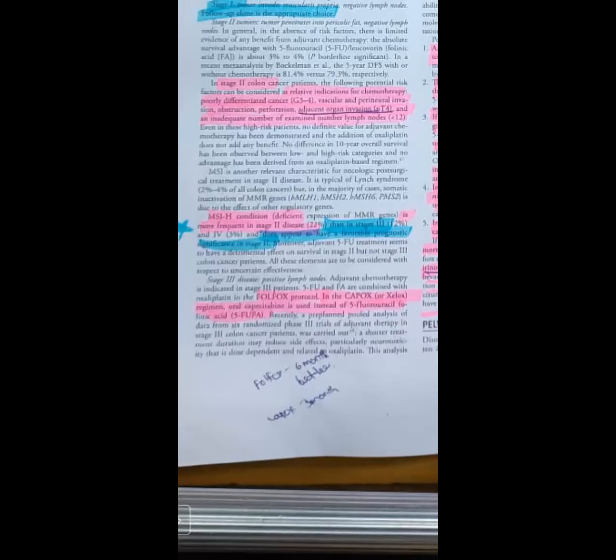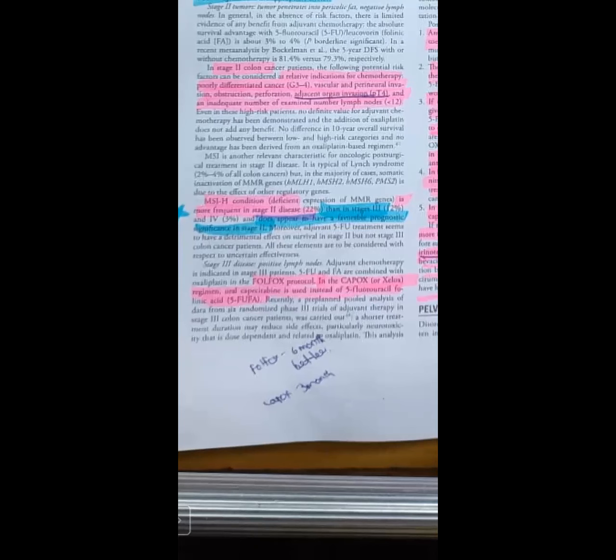So next, coming to the MSI-H condition. Even though we are using adjuvant chemotherapy for such risk factors in stage 2, it is not a must. MSI-H condition, that is deficient expression of the MMR gene, is more frequent in stage 2 disease than in stage 3 disease, and does appear to have a favorable prognostic significance in stage 2. Just remember, MSI-H is more frequent in stage 2 diseases compared to stage 3.